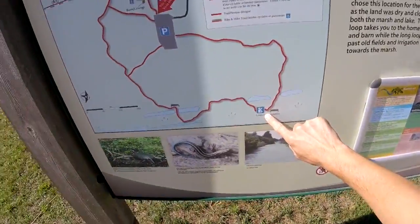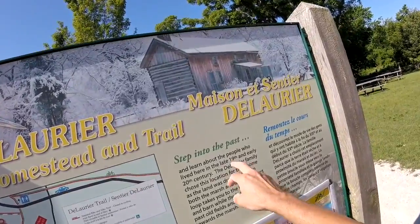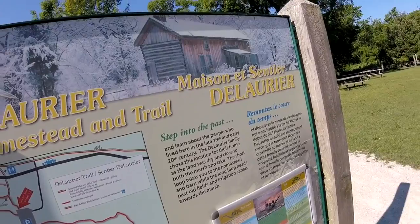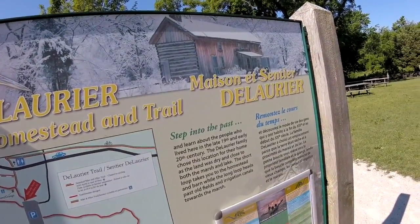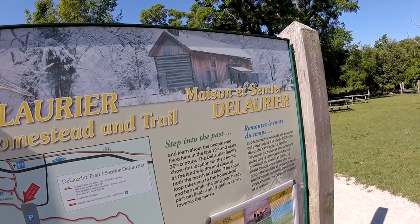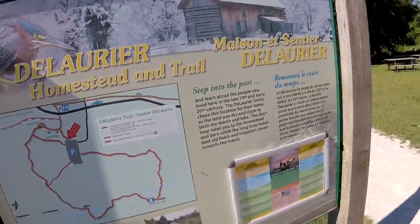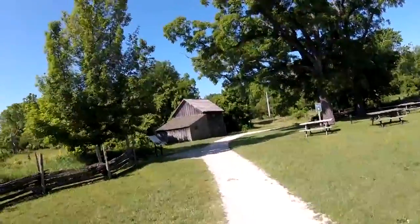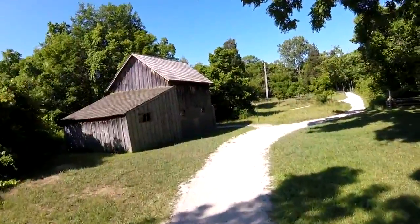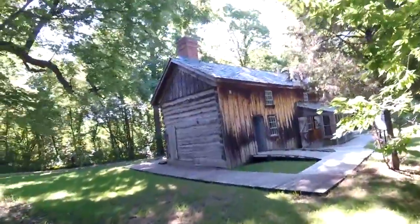Oh, look out. Oh, it's something to do with the history as well. So you learn about the people who lived here in the late 19th and early 20th century. The Delorier family chose this location for their home as the land was dry and close to both the marsh and lake. It's a loop. Okay, let's go check it out. It's a cool looking ancient home.